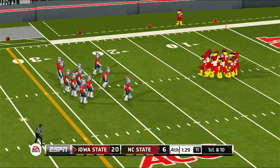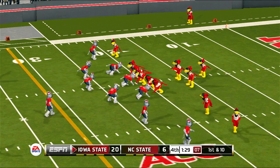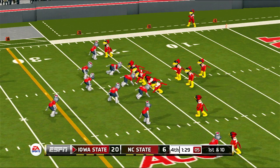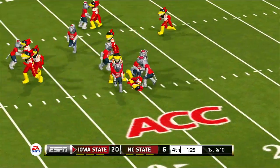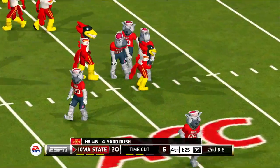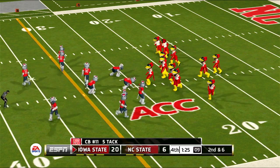Both teams are well aware that a score on this drive is going to create an almost insurmountable lead. This defense has really got to step it up and make a stop. Just over a minute in the fourth quarter. Gives it to the back. And he makes it out to about the 24-yard line. From their own 24-yard line. Second down.